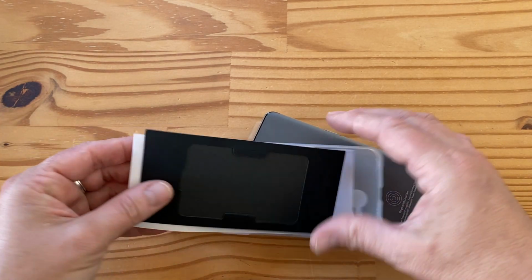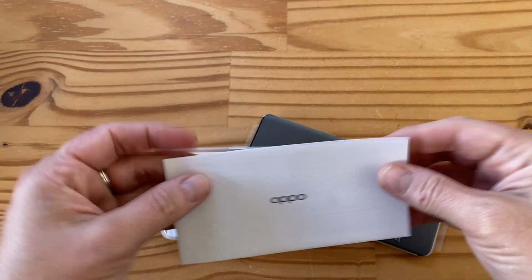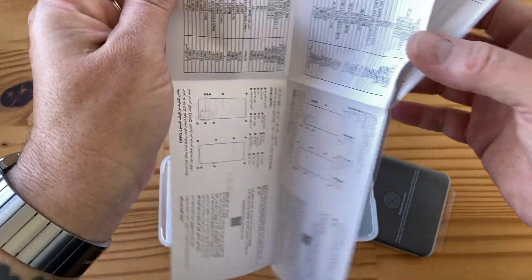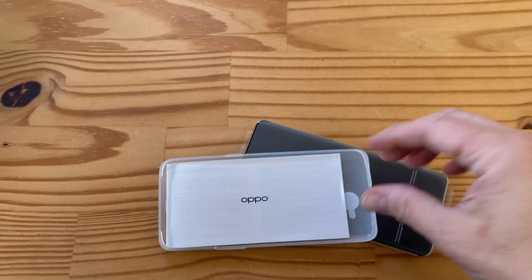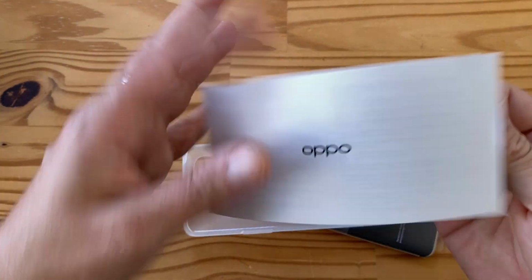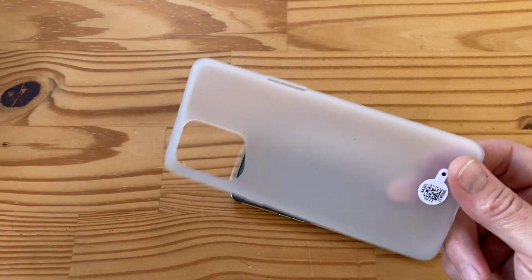We've got manuals. So let's see what this says. Oh, cool. So this is actually the instructions in different languages. I presume it just unfolds into multiple languages. I'm not going to open this up because it's going to get messy. This is probably the warranty, safety, all that other stuff. Yeah, it is. All right, and we get a nice little frosted TPU case to go with it.